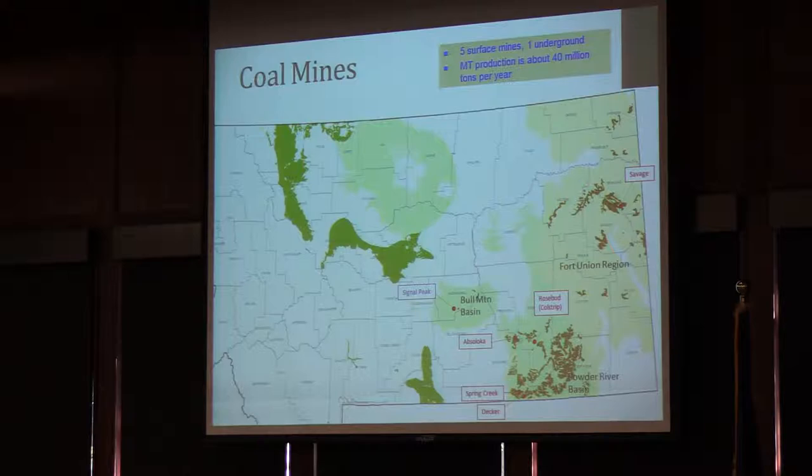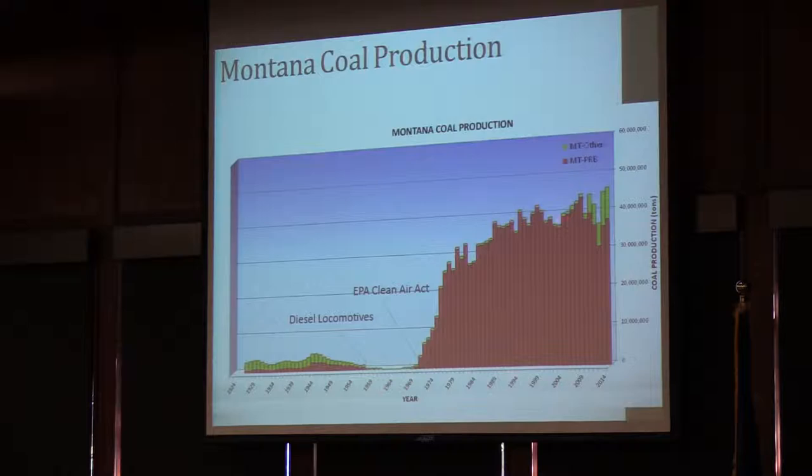Montana currently produces around 40 to 45 million tons of coal per year. You can see that has been the case. It's been produced in this 40 million ton range since the mid-80s, so it's been fairly consistent for 20 to almost 30 years now, producing at about the same rate.